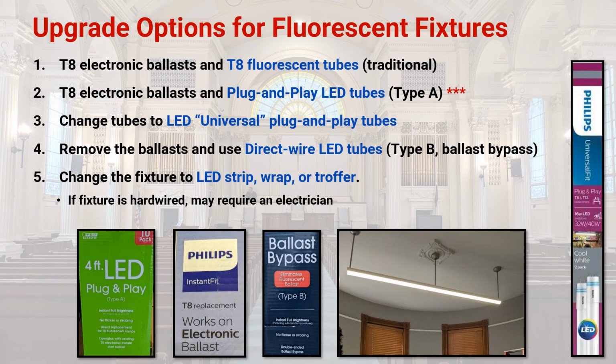Your fifth option is just change the entire fixture. This is simpler, it's quicker, but it's also the most expensive option. So you buy a new LED strip light, a wrap light, or a Troffer, which sits in the dropped ceiling grid. That's called a Troffer, steel case. If the fixture is hardwired, of course, you will probably require an electrician to do this if you are not comfortable with it. But the fifth option is the fastest and the easiest, and frankly gives the best overall appearance once it's done. But it is the most expensive option.